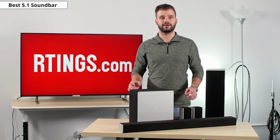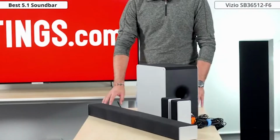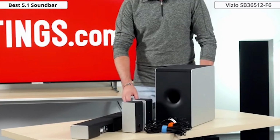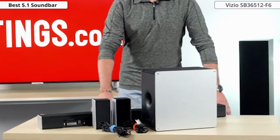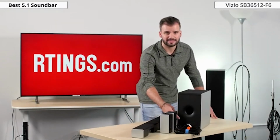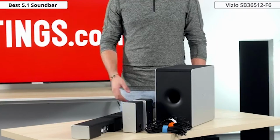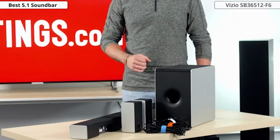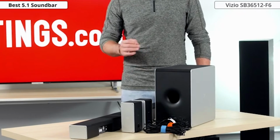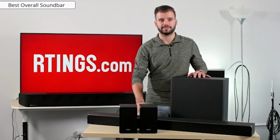through Dolby Digital Plus. If you're looking for a soundbar that offers similar performance for much less expensive, check out the 36-inch Vizio 5.1.2 bar, the SB36512F6. It has physical surround speakers that are wired into the subwoofer for a more immersive surround experience, and the sound quality is great. It is not as premium feeling as the Samsung Q80R, but it is a great performer nonetheless. Now, for the best soundbar you can buy in 2019, the Samsung Q90R.